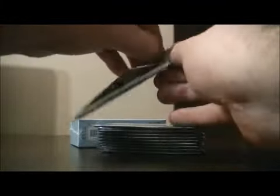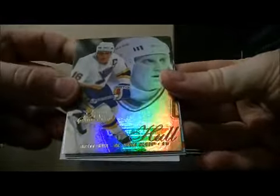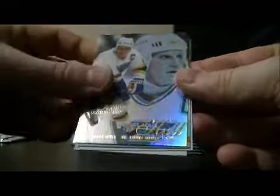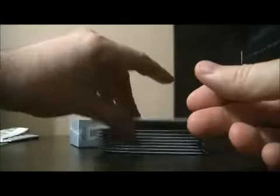Pack one. Base. We have a Flair Showcase hit for the Blues of Brett Hall. 92 base card for the Oilers of Jordan Eberle. Base and base.